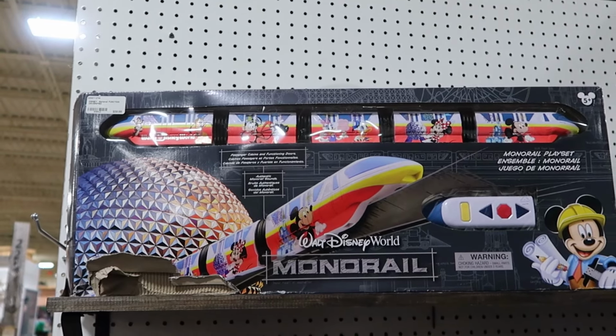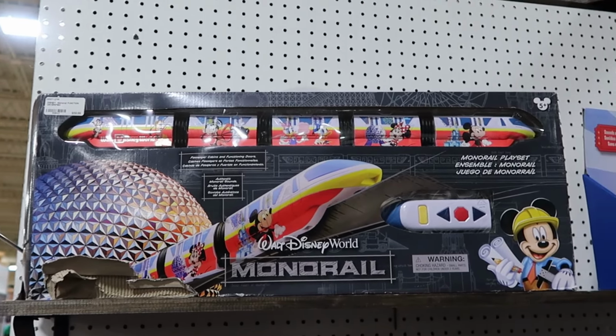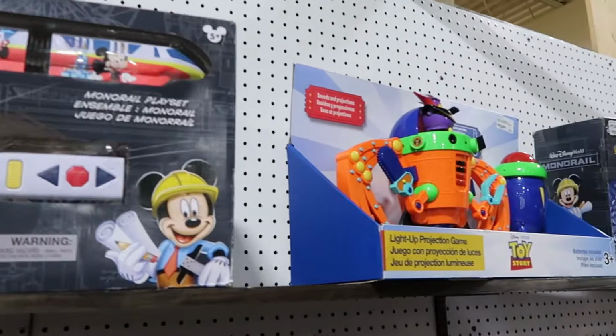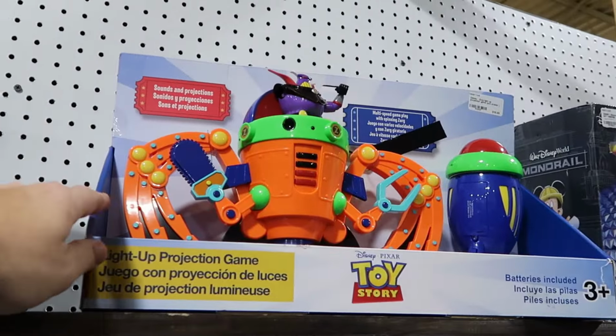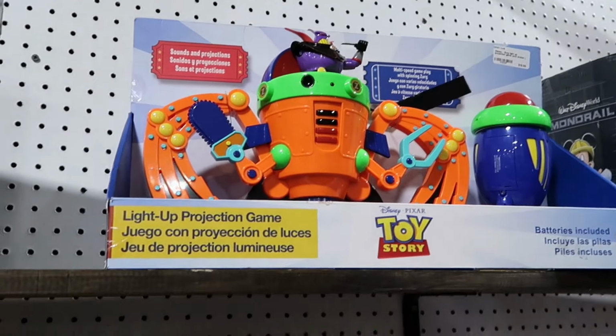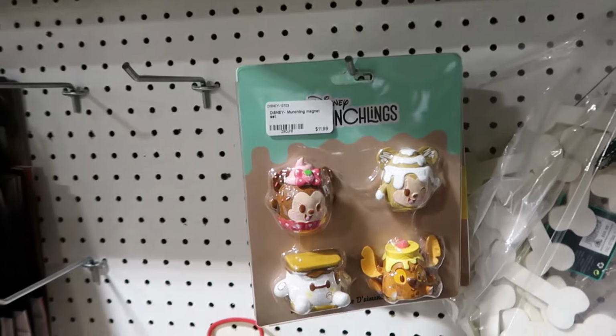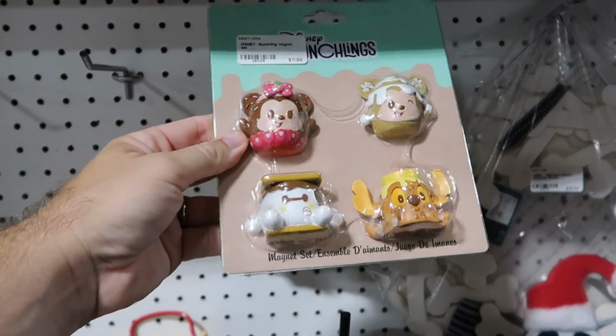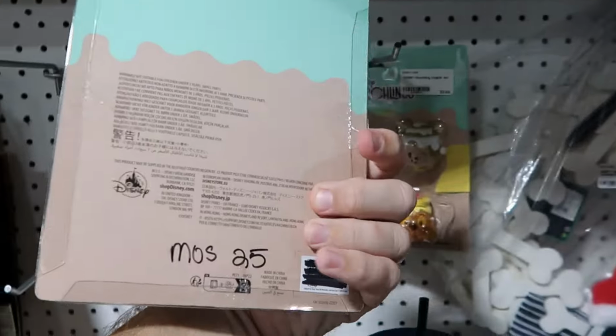You can notice all the graphics there with Chip and Dale, Pluto, Mickey, Minnie, and then all of the beacons of magic. Right over here is a Disney Pixar Toy Story light up projection game with the evil Emperor Zurg. That one is really neat. Underneath there though is a set of the Disney Munchlings refrigerator magnets. You get Mickey, Minnie, on there is also Baymax and then Stitch.